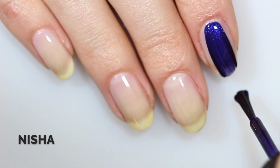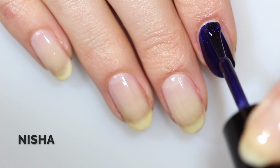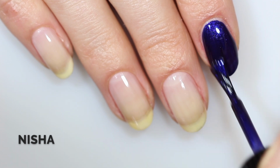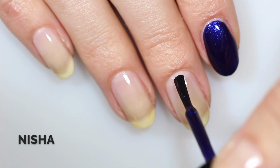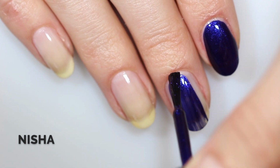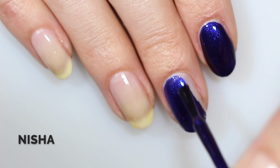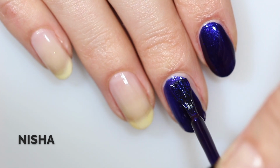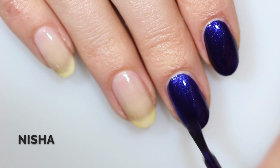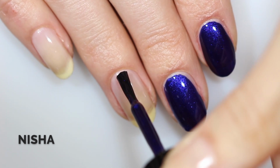Okay, here's another one that I'm just absolutely obsessed with. This one is Nisha, and this one is described as a deep royal blue violet metallic, and it definitely has that blue violet tone to it. It's got a very much like, is it blue, is it purple vibe. I do think that in the bottle I got more of that vibe, and then once it was on my nails I got a really, really strong blue vibe. I think that the purple faded a little bit for me and it looked very strongly blue. This one's very pretty.